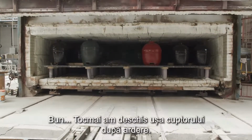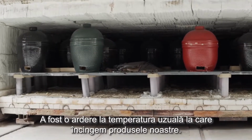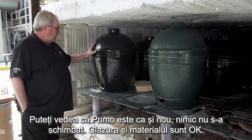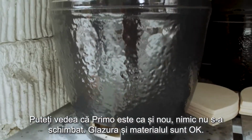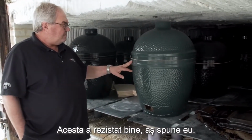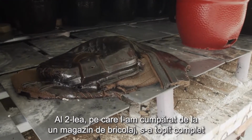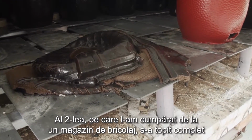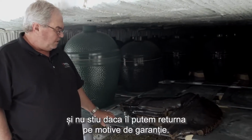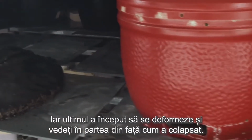Okay, we just opened the kiln after the firing. It was a normal PRIMO firing, at the temperature we fire our product. And you can see the PRIMO is brand new. Nothing changed, the glaze is fine, the material is fine. This one has stood up, I would say, well. The second one that we bought from a mass merchant has completely melted. And I don't know if we can return it for warranty purposes.